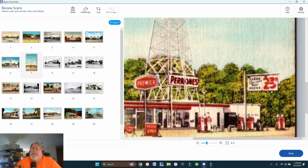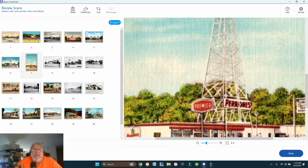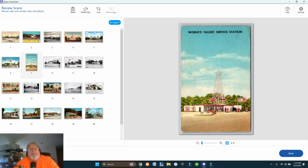In this one, gas was 23.9, so it was even cheaper in this view. Let's see if this one has a date on it. This one also says 1959, so at some point the price of gas went up a few pennies. And everybody was probably complaining about that 3-cent jump. Today it's not uncommon for gas to jump quite a bit more, like a dollar a gallon at a time, but a 3-cent jump back in those days probably was enough to get people angry. Here we see the pumps out front. It says Quality Plus Economy, and a sign for Premier. Also a sign for Truck Stop. So an interesting card, an interesting place there at Perron's.